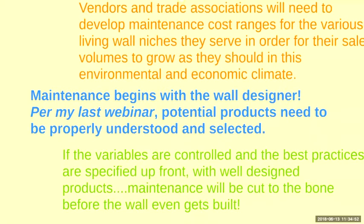I kind of said that before in another way, but I get pretty jazzed up about this, and so sometimes I get ahead of myself. But really and truly, if everything is looked at properly as the wall's being designed and the spec is written properly, you can beat almost all the maintenance issues out of a project before it gets built.